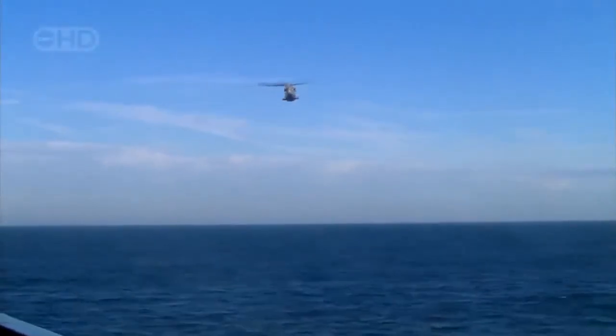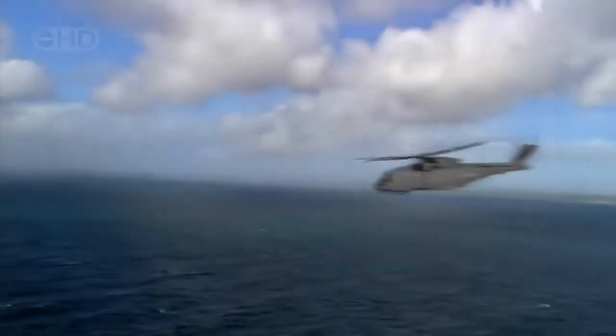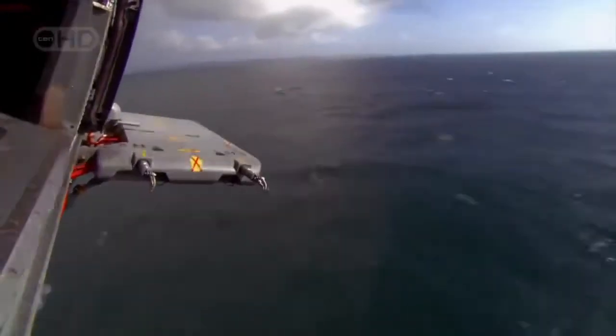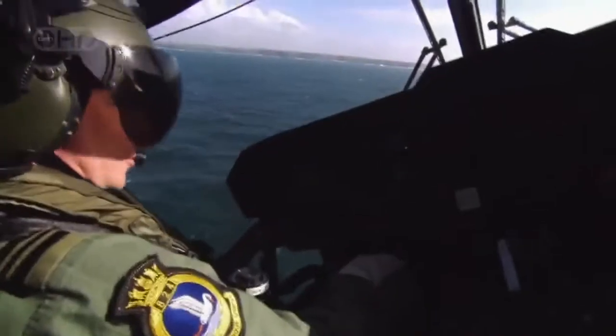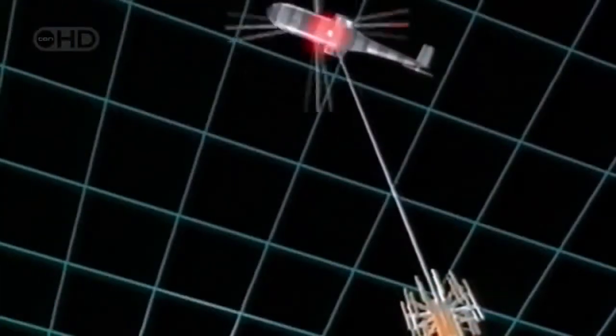Fueled up, the EH-101 banks away on a mission that will test one of the primary combat roles it was designed for: hunting and destroying enemy submarines. The EH-101 finds and tracks the sub with its sophisticated and highly classified onboard sonar. It closes in on its target and pulls into a dead hover. Then it lowers the submarine's worst nightmare: a sophisticated dipping sonar array. Beneath the surface, this underwater listening device opens up like a high-tech umbrella, trapping the enemy submarine in a sonar net.